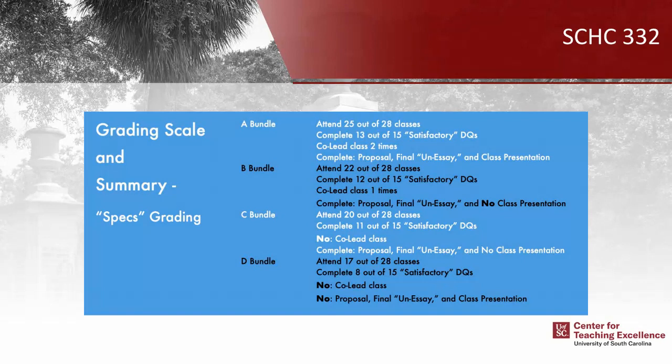The C bundle, as we see here, has a higher standard. Nilsson talks about hurdles, the level of achievement that you're setting. She says you can have more hurdles or higher hurdles, and this is an example of both. She's added an additional thing to accomplish at the C level, but she's also raised the difficulty of the other things, like the attendance and the discussion questions, all the way up to the A, as we can see here.